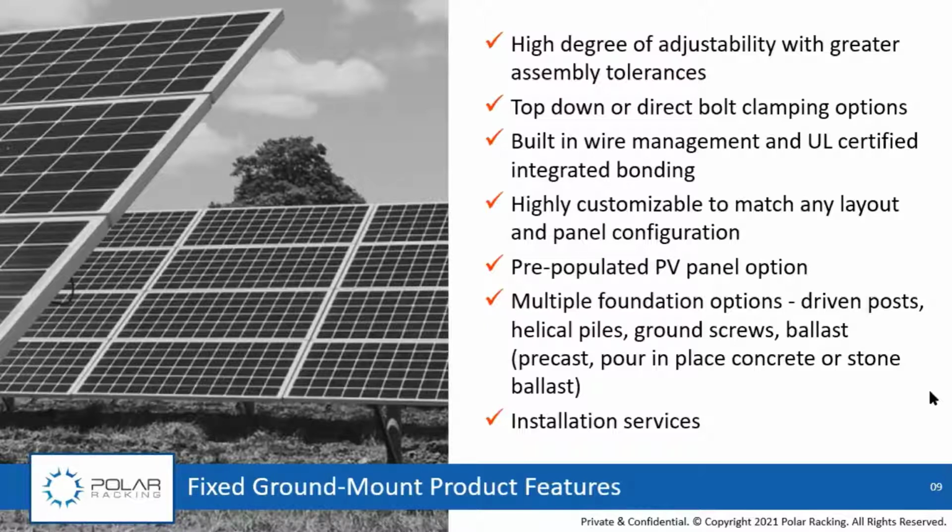We offer multiple clamping options for your modules, so we can do top-down mid clamps, or we can do direct bolt connections, and we've done both in the Caribbean. We have built-in wire management. Again, we'll show you a little bit more about that, and UL certified integrated bonding. Our product is highly customizable to match your layout. So if you're telling us you have strings of 18, of 25, of 13, whatever it is, we offer a table design, rather than a continuous row design. So we're able to customize our table design to match your string or to match the layout, as required.